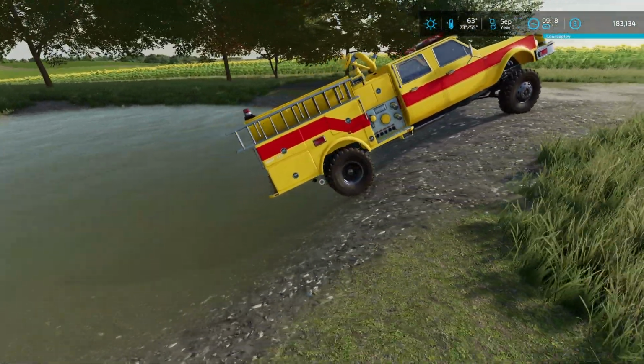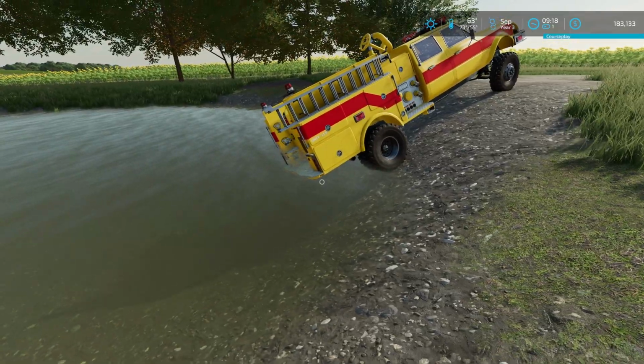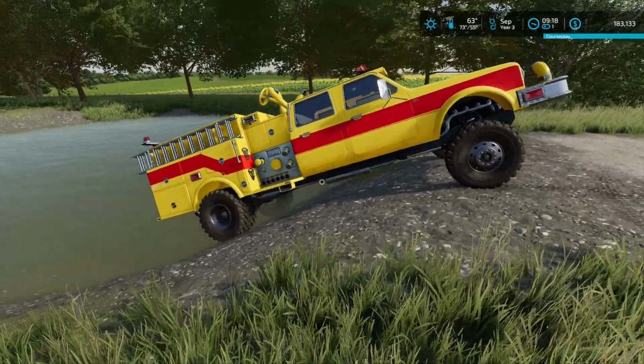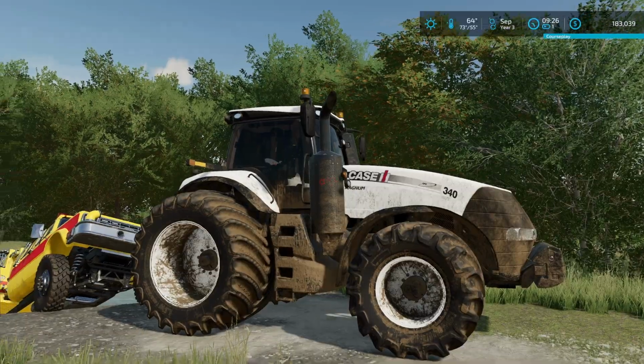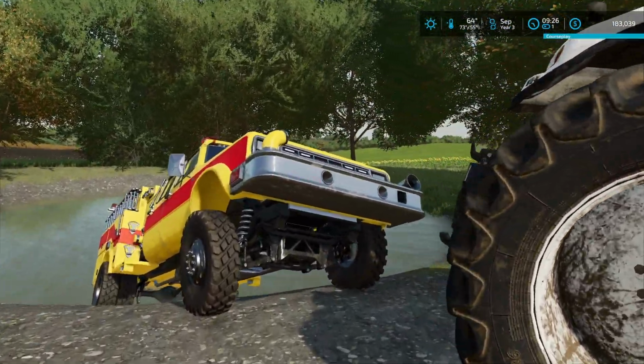The truck started to slide a little bit, and now it's like halfway into the water. So I got a worker on the way with the big Magnum, and hopefully we can get this thing pulled out. Worker showed up with the Magnum, but I totally forgot this thing doesn't have a winch.